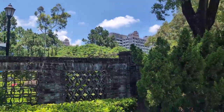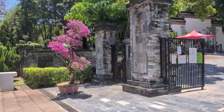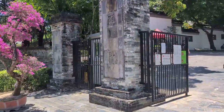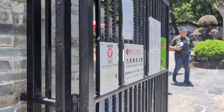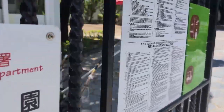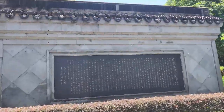The Kowloon Walled City Park is one of Hong Kong's most evocative urban spaces, a serene garden layered atop the ruins of one of the world's most infamous settlements. It's not just a park, it's a spatial palimpsest where imperial history, anarchic density, and cultural memory converge.